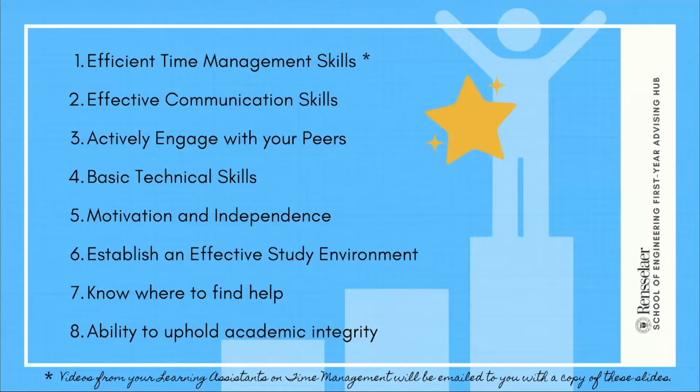It's psychological too. Effective communication skills, actively engage with your peers and your faculty, basic technical skills with your computer, and motivation independent. So getting to class is huge. I know a lot of you probably have 8 a.m.s, and hopefully when we plan next spring, if that doesn't work for you, we could find something else. However, getting to class is half the battle. If you just show up, that shows your professor that you're here for a reason, you want to focus, and you want to do really well in the next assignment.